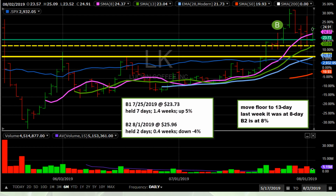Luckin. This stock is stronger than the last one because it closed above its 8-day simple moving average. I have 2 buys in this stock. One I've held for a week and a half and it's up 5%, and one I've held for 2 days and it's down 0.4%. I did move my floor up to the 13-day simple moving average for my B1, and my B2 is at 8%.